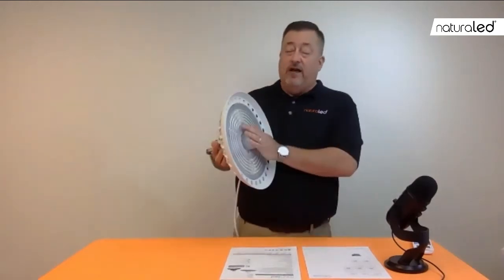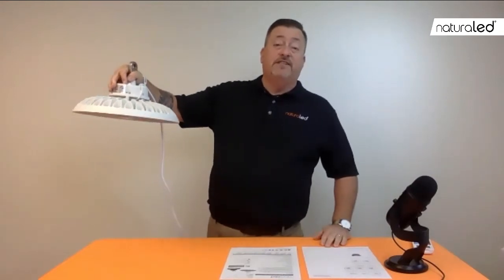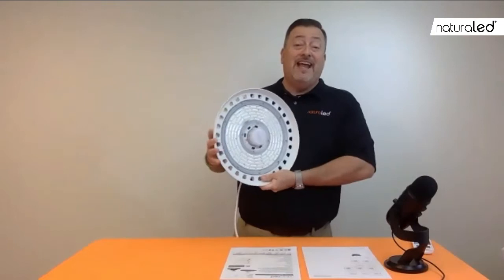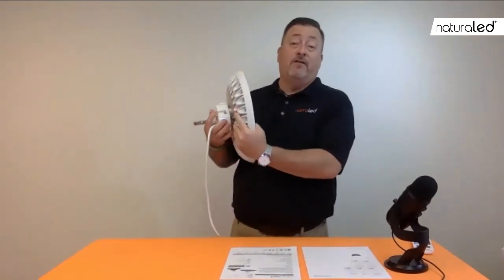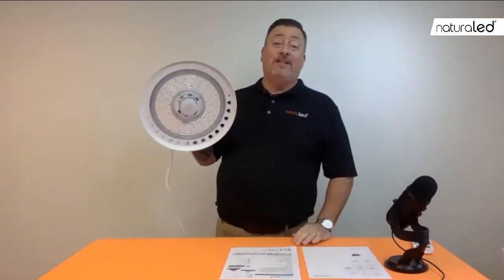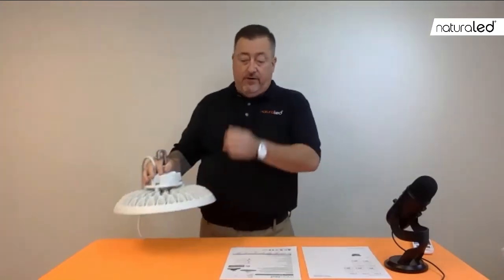It is IP66 rated, and I get a lot of questions about why you would need an IP66 rated round high bay like this. A lot of times, some of these are close to dock doors and warehouses that get splashed. A lot of times, these are used in agricultural applications, like poultry barns and hog farms, where it's important to be able to take a pressure washer and spray them off. It also protects against water ingress and dust and things of that nature.